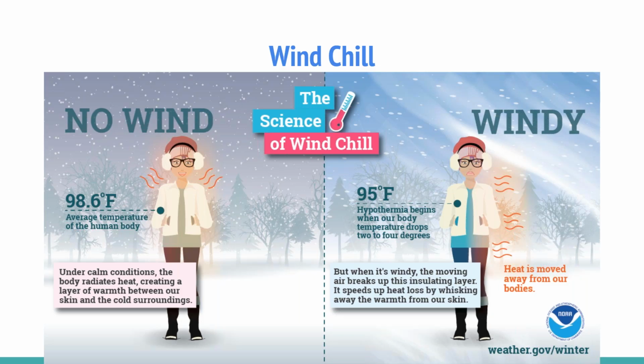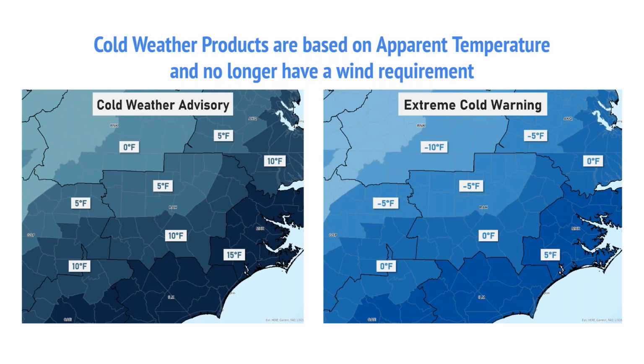And so that speeds up heat loss. The Weather Service has made a change this year. We are no longer issuing wind chill advisories and wind chill warnings. We've moved to cold weather advisories and extreme cold warnings. The primary reason for that is that even if it's really, really cold, even if there isn't wind, there can still be danger.